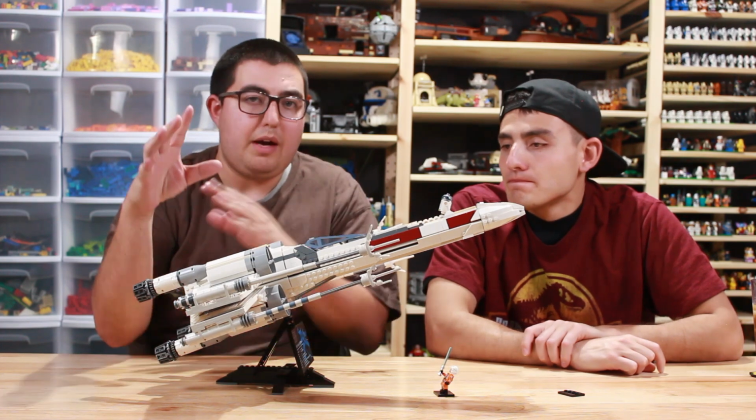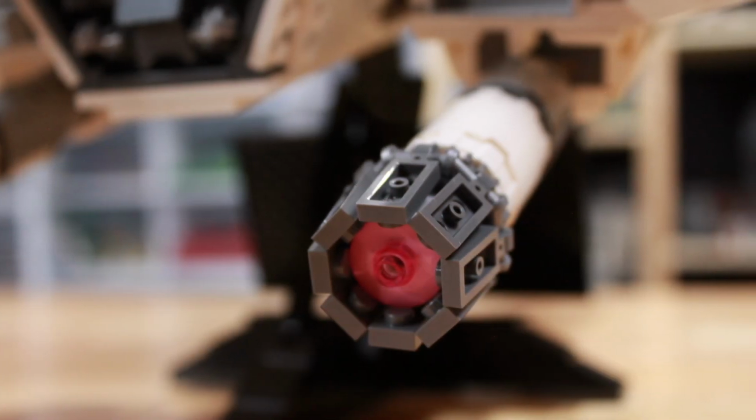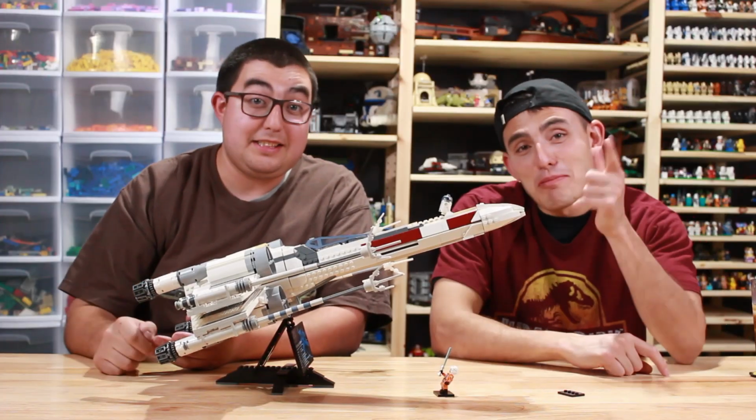And moving on from the wings, you have 4 engines that are all absolutely identical. I do like the little details that they have on them. They better be identical. It's not flying. Well, if you built it, they wouldn't be identical now, would they? So there is skill there.